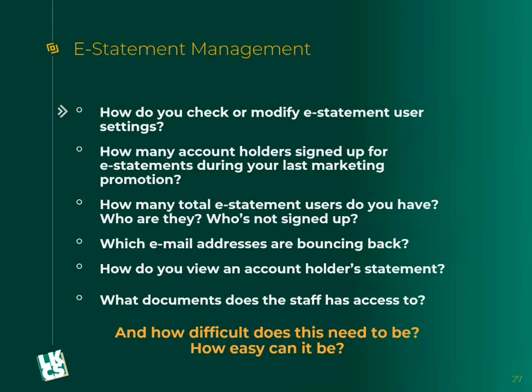How many account holders signed up for e-statements during your last marketing promotion? Do you know? Can you find out easily? How many total e-statement users do you have? Who are they? Who's not signed up for e-statements? Which email addresses do I have on file that are bouncing back? How does your team view an account holder statement? What documents does the staff have access to? All right. All those questions, how difficult does it need to be? How easy can it be?